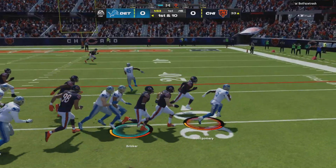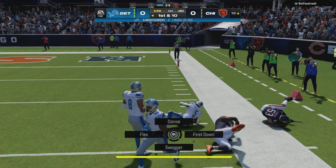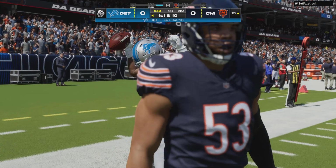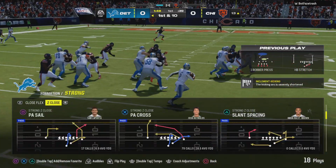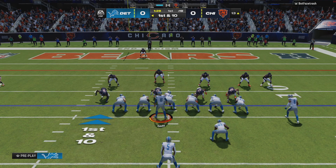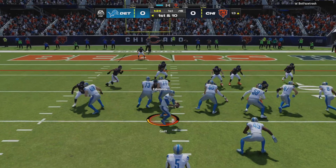Here's the former Bear. This is David Montgomery. And all the way inside the 15 before they drop him. It's another first down as this time they get an even 20. And that's a run that will energize an offensive line. They'll take that one all day long. Fundamental breakdown by the defense. You've got to be able to make plays on the edge.